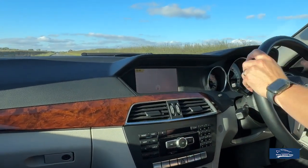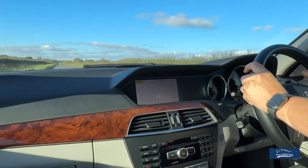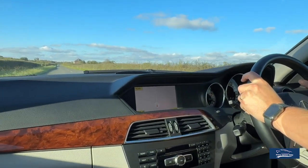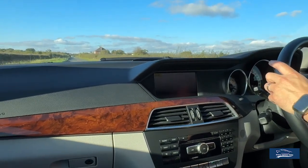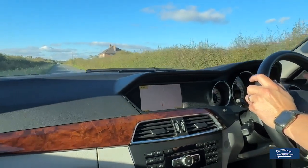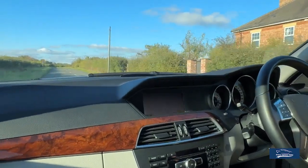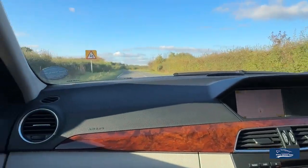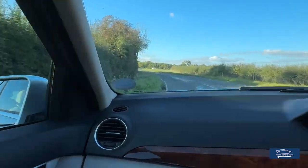It's one private owner from new, full Mercedes history from 2012 up to November last year. We've got two keys for it as well. It's 40,000 miles from new. Pedigree's impeccable on the car, it's brilliant. It's got Michelin tyres all round.